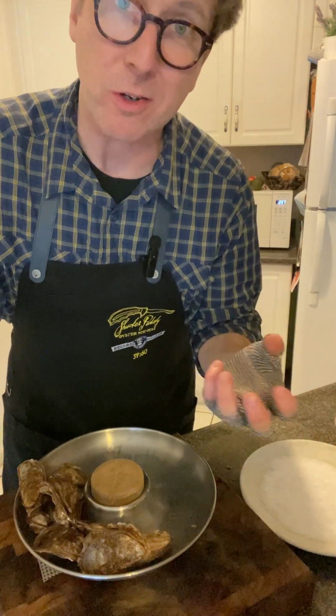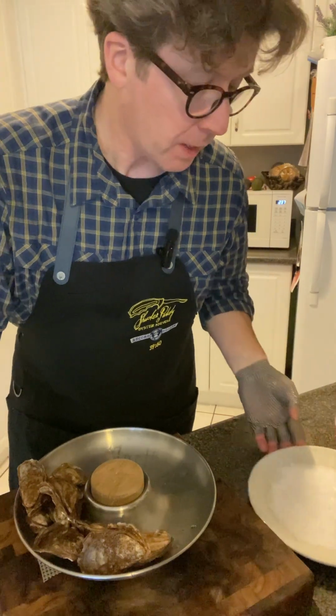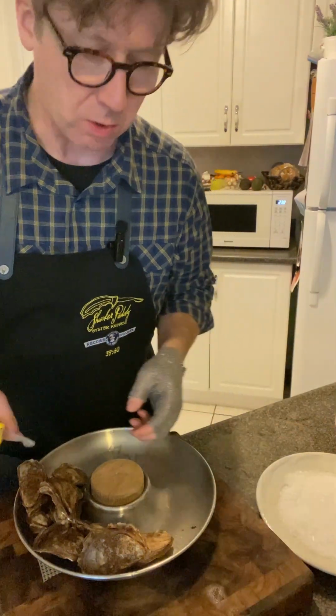So keep it chunkier. And the beautiful thing of that, if it gets wet, you can dry it out, you can use it again. But that's when you do it at home. At the restaurant level, we like to do crushed ice. Works the best because the oysters really set into it and keeps it nice and cold.